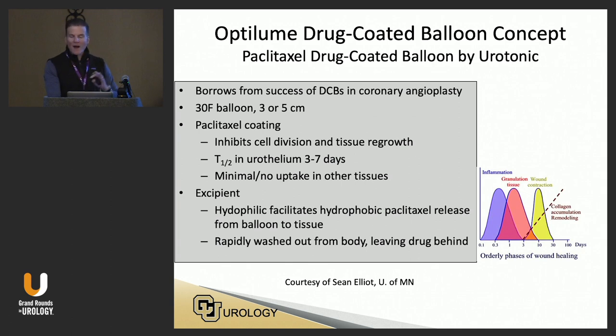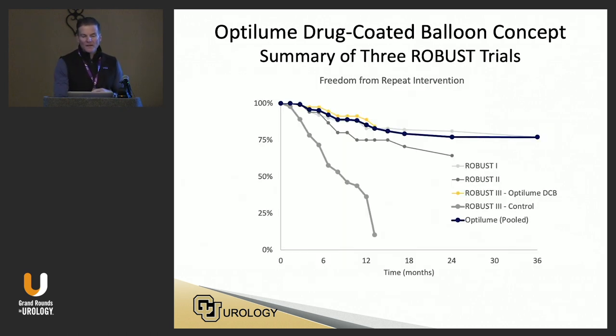So I'm new to this technology. I've never done a single one of these procedures. It is now FDA approved, and I think patients are probably going to ask you about it. So I at least wanted to introduce the topic. The data looks quite good, like a lot of new medical devices. You'll see early data being encouraging.